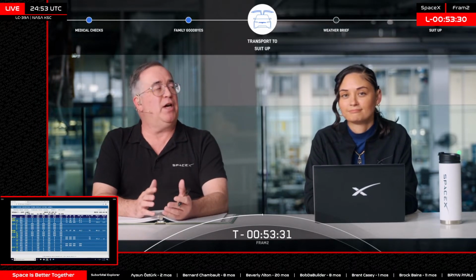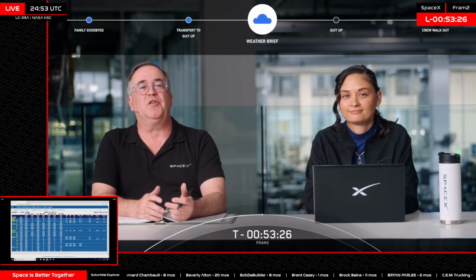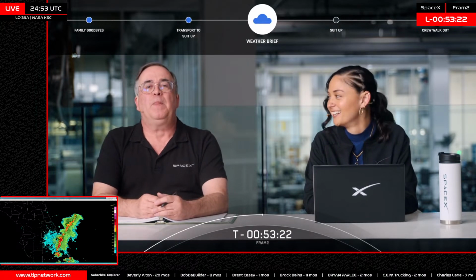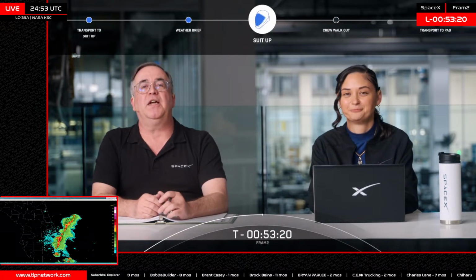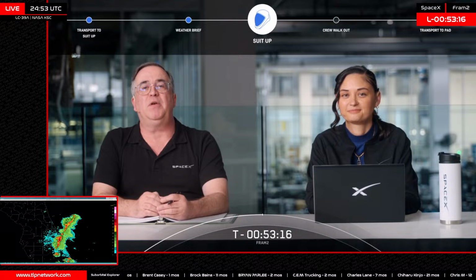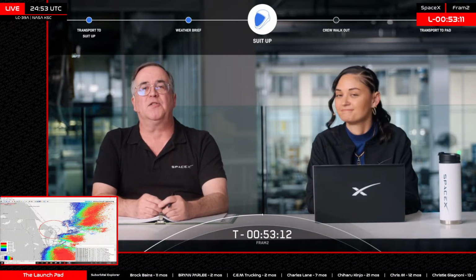At T-minus 3 hours and 50 minutes, they received their final pre-launch briefing from Mission Control, as well as the very important weather briefing. And then finally, just inside of T-minus 3.5 hours, the SpaceX closeout team began helping the crew suit up in the suit-up room at Launch Complex 39A.